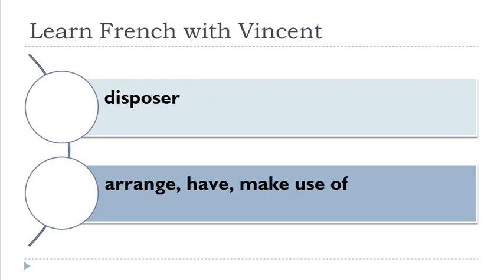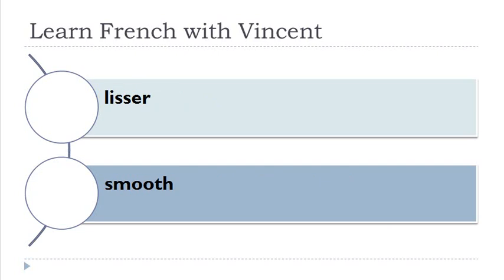Disposer. Lisser. Same thing here. Double S, S. Lisser. Verser. Obéir. Okay, so it's quite interesting here because you will make the difference. You will make a little something between the two. O, B, and after that you get the ir, okay? Obéir.